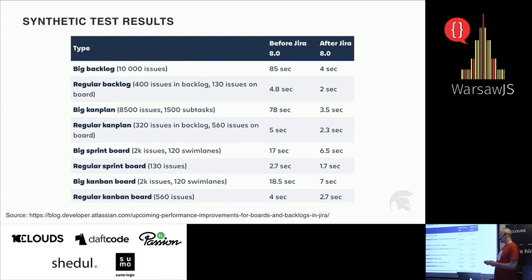So 1,000 issues will work fine on a latest MacBook Pro, but on a low end machine, it's actually this type of performance. So it makes sense to put some pressure on your development machine when you are testing something.